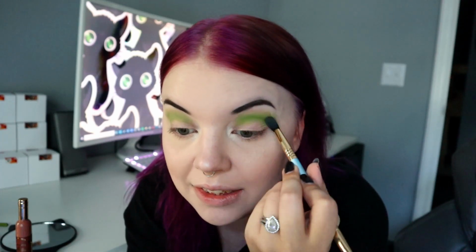So here it is with the added color. Here's before, just so we can see the difference it makes to add dimension of different shades in there.